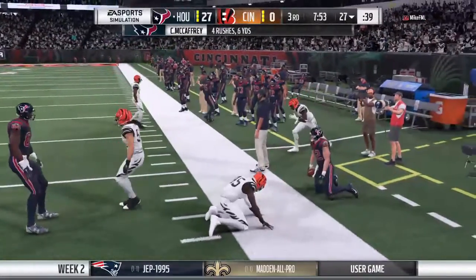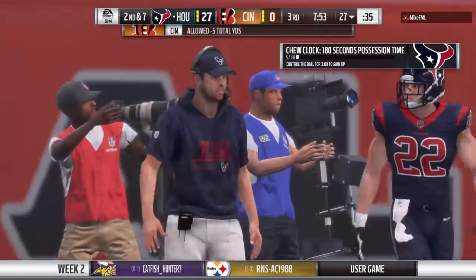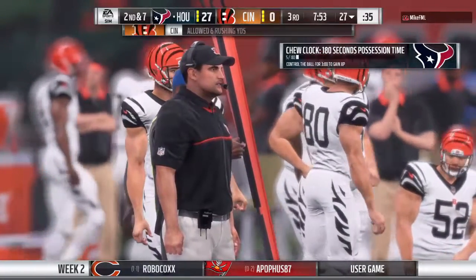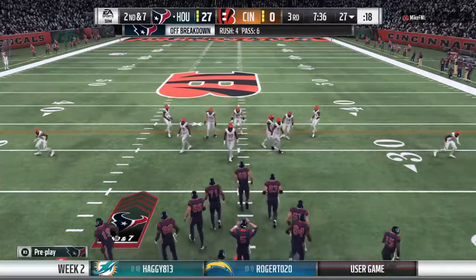A gain of 3, 2nd down. Third quarter and you've got the lead. You're not ready to go into that 4-minute offense to close the game out, but a running game can really benefit your team right now. And after the play on the ground, that brings up 2nd down here.